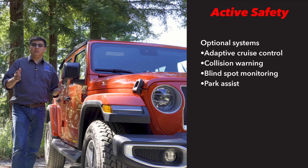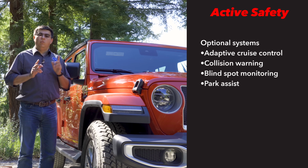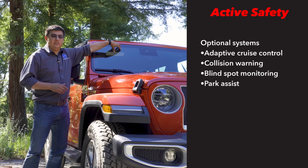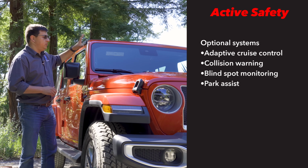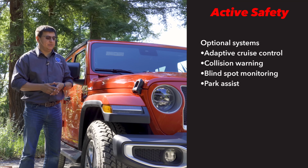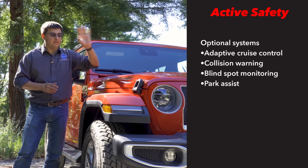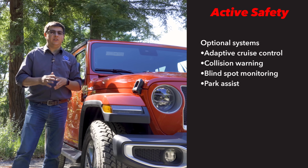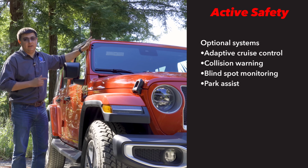Jeep offers essentially all of the latest active safety features available on the Wrangler, but very few of them are standard. One thing that's worth noting, however, is that they position the radar sensor right here behind the windshield, and that is a really nice place to put it in a vehicle like the Wrangler. The system will still function whether the windshield is up or down. There's a little cover that will go over it if the windshield is in the down position or has been removed from the vehicle. And that means that if you put tow bars or different bumpers or winches or whatever you want on the front of the Wrangler, it's not going to interfere with the radar adaptive cruise control system because that sensor is nice and high. That's one of the reasons that they put it up there.